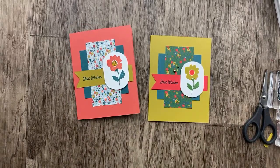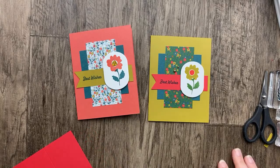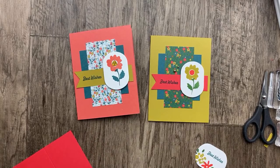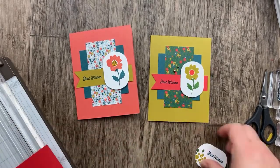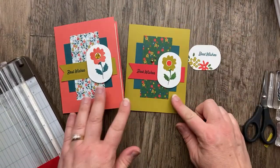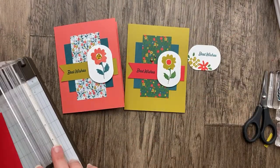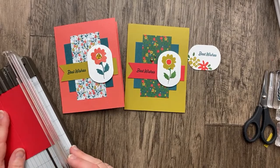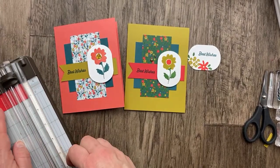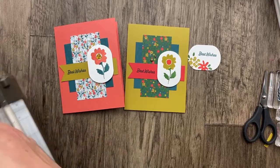Okay. I'm going to tear apart this card and make a change, because I have this piece that I stamped a while ago, and I never used it for anything. I've been wanting to use it on a card, and I don't know, I think I'm going to use it on this one.